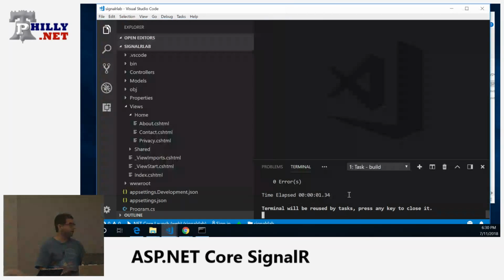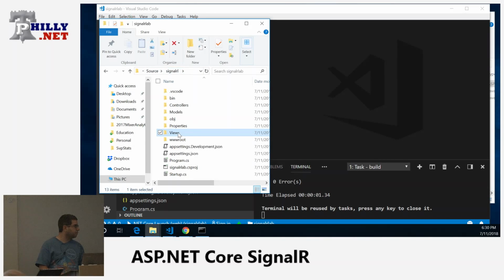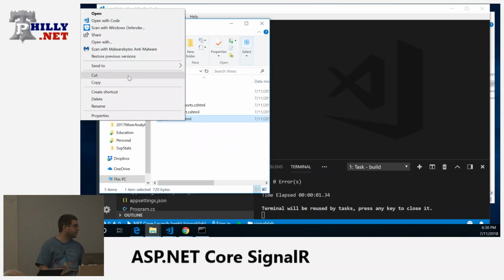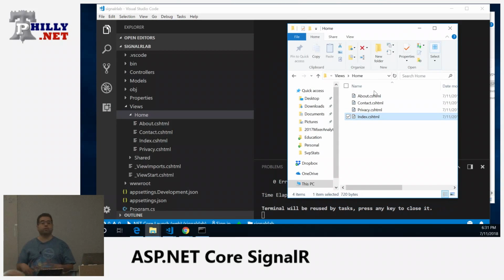I just want to click in here, and I wanted to see this update right away. If it doesn't update for you right away in Visual Studio Code, then you have a refresh icon here in the upper right of this section. Did I mess it up? Did I put it in the wrong spot? SignalR Lab. I did. Thank you. Yep. Cut. Paste. And now the folder should look like that. So Visual Studio Code was just doing what I asked it to. Thank you for catching that one.